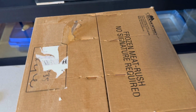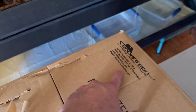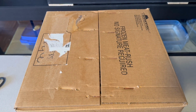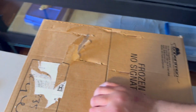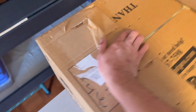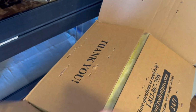You have the option of getting the label on it that says Meat Rush Delivery, with Rodent Pro on it, or you can actually get it with no label. If for some reason you're worried about that, you can just get a blank box. It has these staples in it for extra security, and you could remove those with a butter knife. I kind of like to just strongman it and rip it open and fling staples all over my snake room. That's just the way I get down, you know. So I'm going to open it like that.